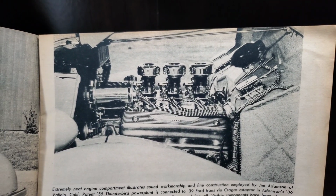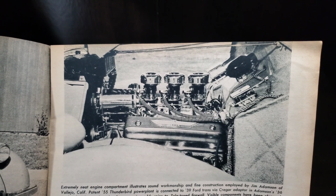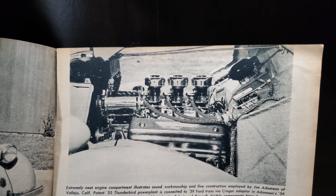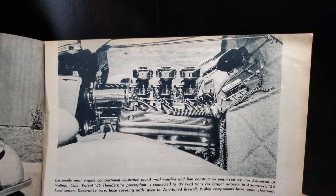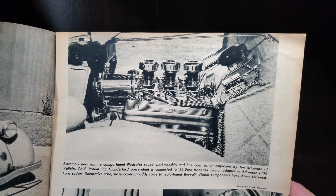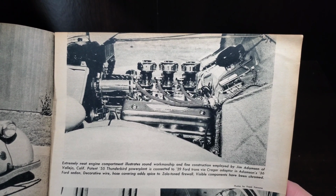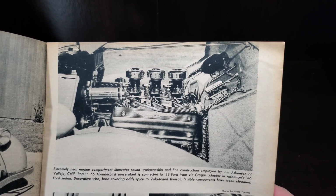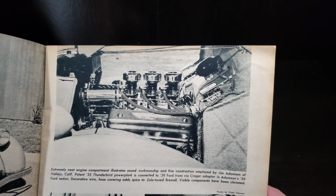Extremely neat engine compartment, illustrates sound workmanship and fine construction employed by Jim. Potent 55 Thunderbird power plant is connected to a 39 Ford Trans via Krager adapter. In 36 Ford sedan, decorative wire hose covering adds spice to Zola toned firewall. Visible components have been chromed.